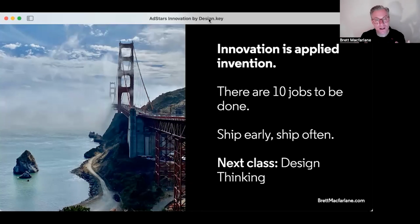So to summarize and to close this introductory module, I just come back to the key points. Innovation is applied invention. You can think that there are 10 jobs to be done that are the why you're innovating. Innovation to no end is just art, whereas innovation has at least one reason out of the 10 to exist. And the innovator's mindset, the best thing I've ever come across that represents it, and I've seen it in action, and when teams don't do it, they fail to get traction, is the motto of ship early, ship often. As soon as you can, get into people's hands, get some feedback, iterate it, and continue to build and improve. And that, my friends, is innovation.